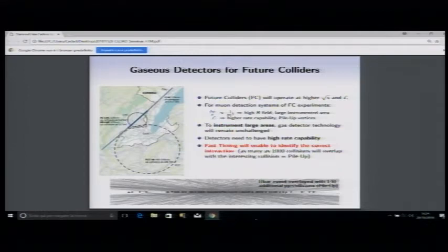It's already very difficult to pick the right collision, the interesting collision, let's say. It will be much tougher when we have 1,000 overlapping collisions. And there you can actually change the paradigm of the detectors if you also have a fast timing component, because right now the only disambiguation between the different vertices is made based on detectors with spatial resolution.